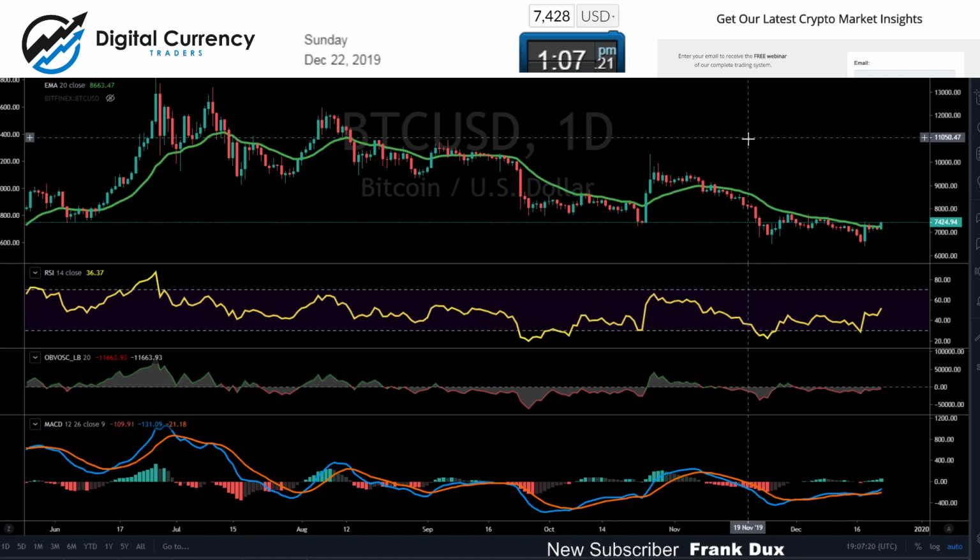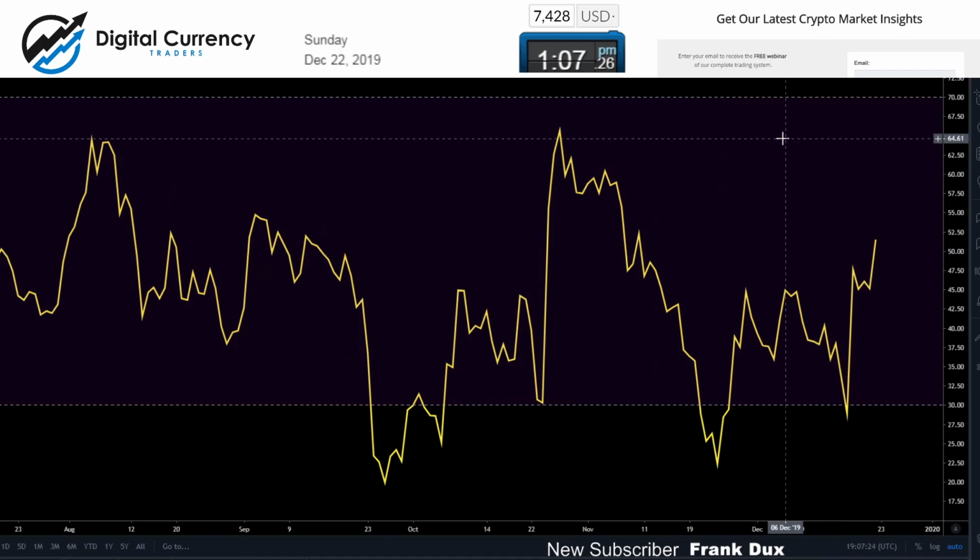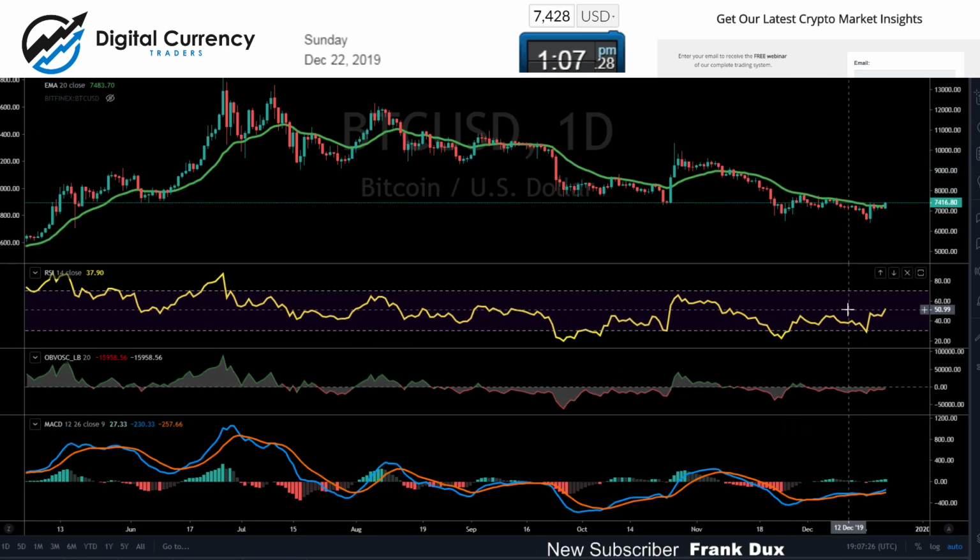The daily view. The RSI has broken that downtrend line already, so this is looking bullish right here. This is looking great. The volume hasn't picked up enough yet.